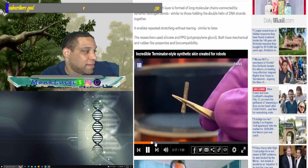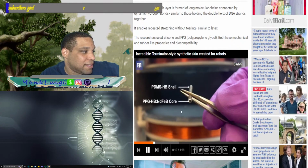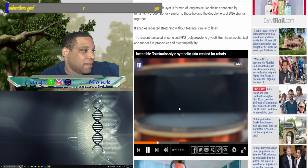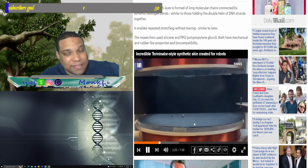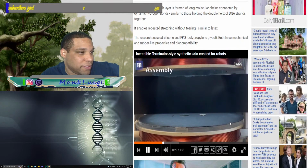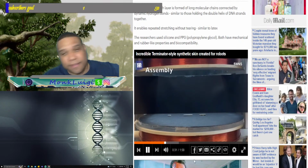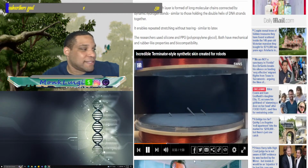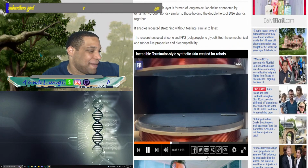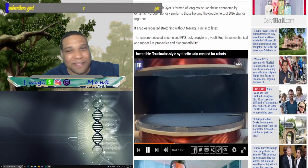That is amazing. Look at this. The PDMS HB shell and the, okay, I believe that's nickel, iron, and boron. I forgot. No, I'm sorry. Whew. It's been a while since I've been looking at the periodic table. ND is actually something different. I gotta look that up again.